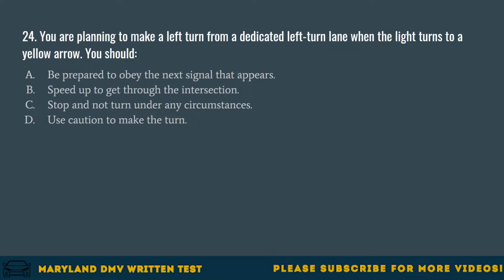Question 24. You are planning to make a left turn from a dedicated left turn lane when the light turns to a yellow arrow. You should A. Be prepared to obey the next signal that appears. B. Speed up to get through the intersection. C. Stop and not turn under any circumstances. D. Use caution to make the turn.